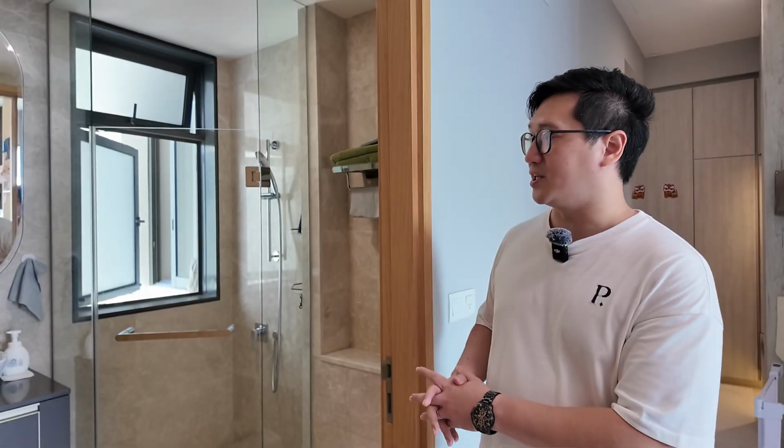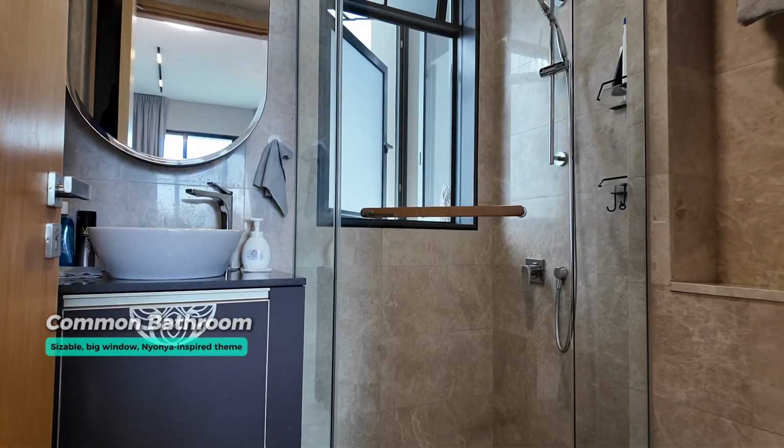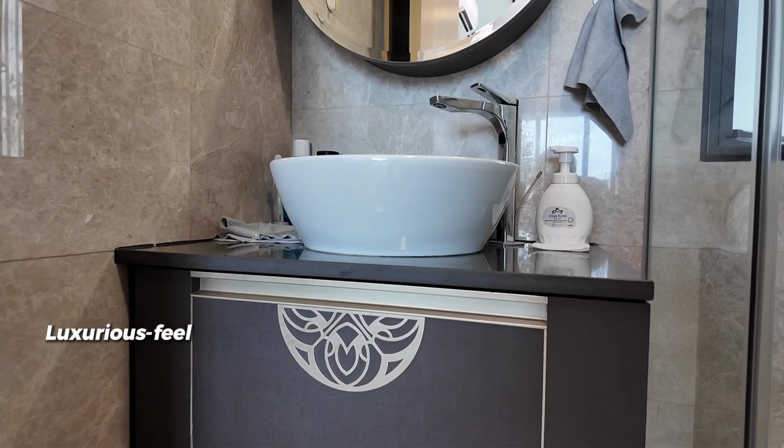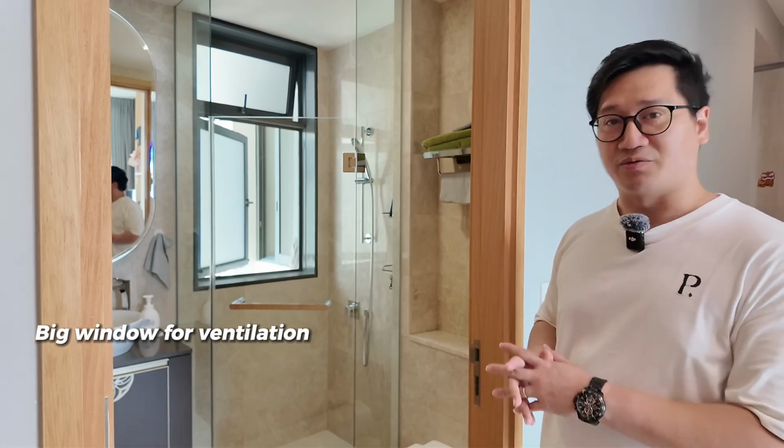This is the common bathroom, and you can see that the designs are very well thought out by the developer with the Nyonya design inspired theme inside. At the basin and at the wall, you can tell it's a very luxurious product. And one of the other things is that it has a window for ventilation, which is very rare for most of the two-bedders nowadays.